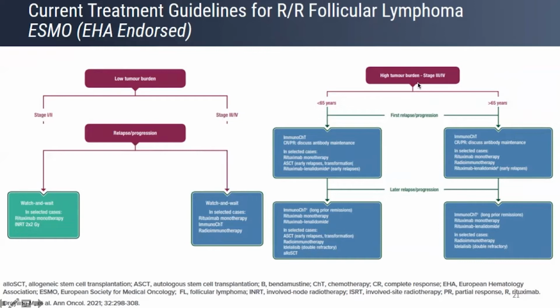For the high tumor burden, stage 3 and 4, for the younger patients, we can go for salvage treatment, immunochemotherapy, and sometimes only rituximab immunotherapy, followed by autologous stem cell transplant, or we can go for rituximab and lenalidomide, as I showed earlier, and then follow that with maintenance treatment with immunotherapy or continuing lenalidomide. Very rarely, young patients may be selected for allogeneic stem cell transplant if they are fit enough for that option. For the older patients, again, we go for immunochemotherapy in order to get them into response and remission, and we can follow that with immune therapy for maintenance treatment, or we can consider the use of CAR T therapy.